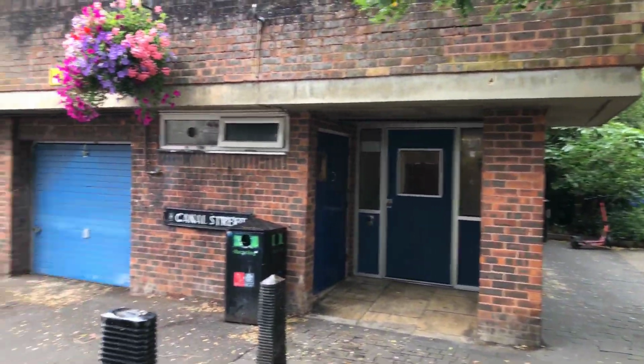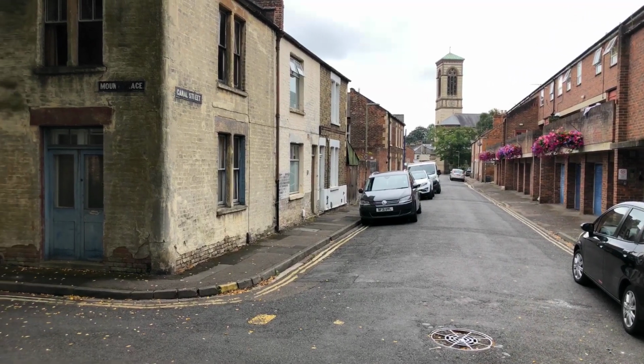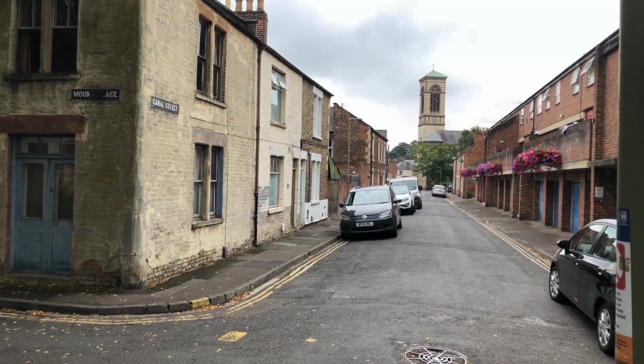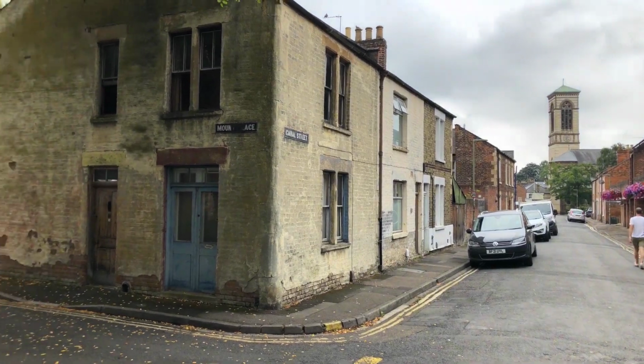In the background is St Barnabas, and on the other side, though you can't see any more than a sliver of pub sign, is the old bookbinders. And this is Mount Place.